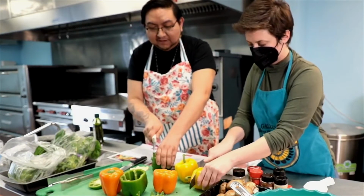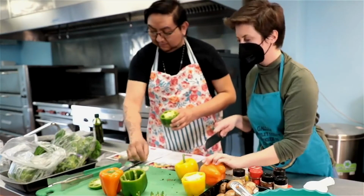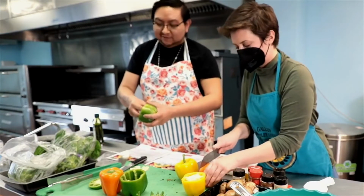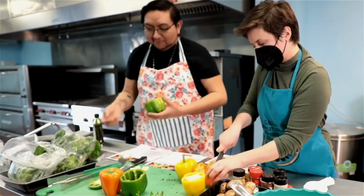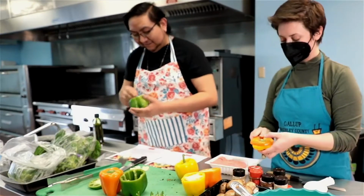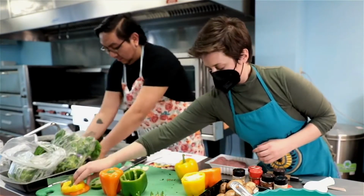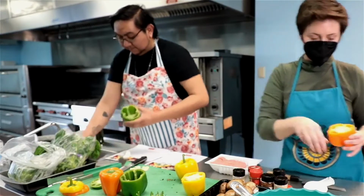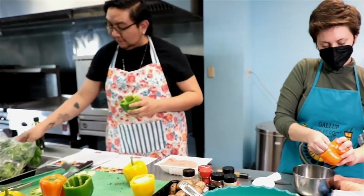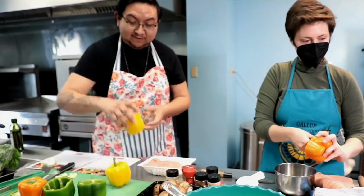Maybe one yellow and one orange, and then two greens. Is green your favorite? I prefer red, but I like green too. True New Mexican. Both red and green. Red and green. Yep. Exactly. I do have some red bell peppers, but I don't think we have enough of our mixture to stuff all of them. Sure.